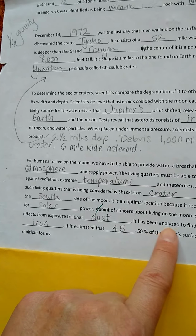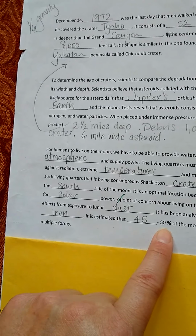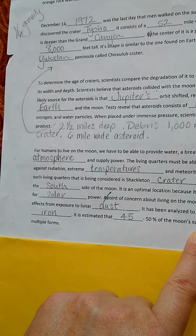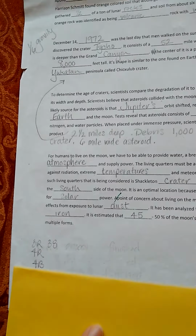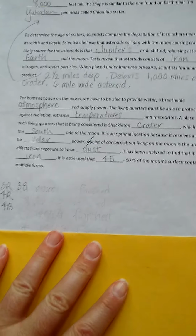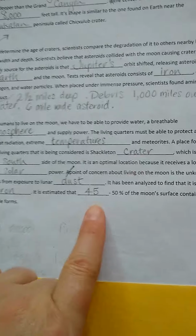It has been analyzed to find that it is high in iron, and it is estimated that 45 to 50% of the moon's surface contains oxygen in multiple forms. Right? So they're going to have that source, which they talked about in the movie, and they discuss the way in which they would break apart the rock in order to extract the oxygen.